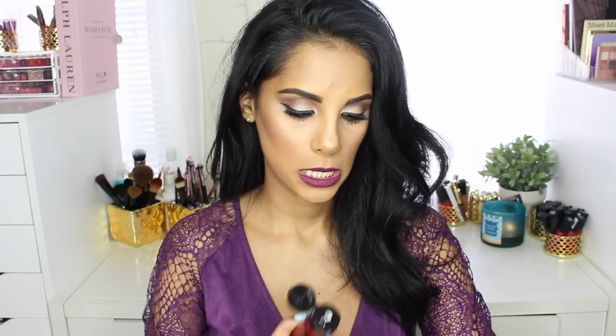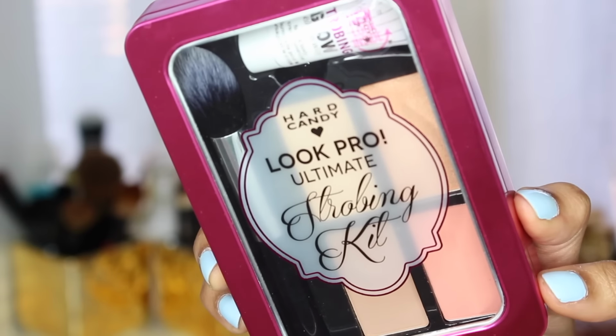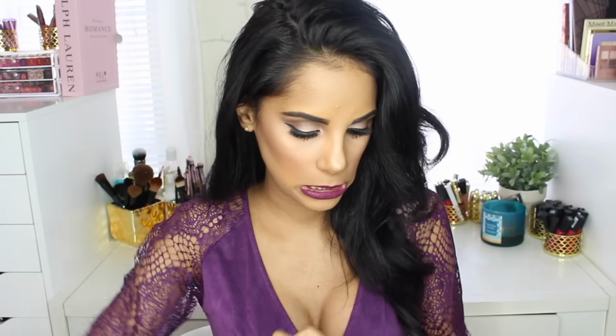I applied way too much. Oh, it feels really nice, actually. It covered all the thin lines in my hand. Really like it. Now, something that I'm really excited to try out are these two kits. This one is the Strobing Kit, and it has a brush that I'm super excited to see how it works. If I could open it, of course.